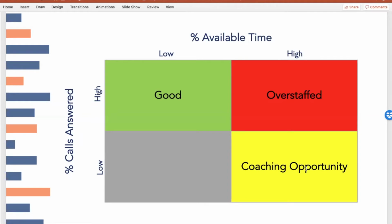That's an extra 24 seconds every single time a caller has to wait ringing through that person. What you want to see is, again, 95% or higher on the answer rate and 20 to 40% on the available time. That's going to be your good quadrant.